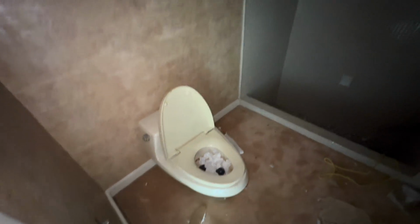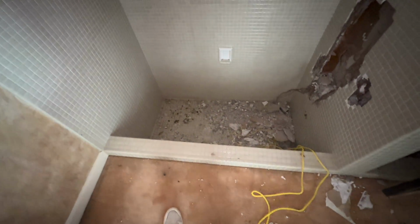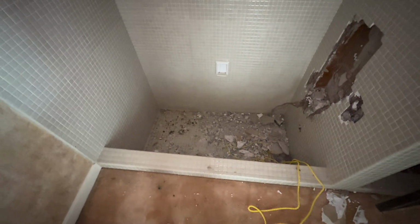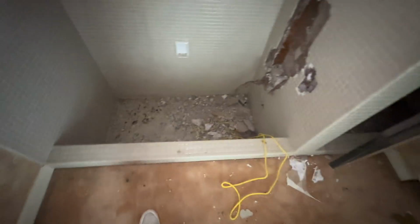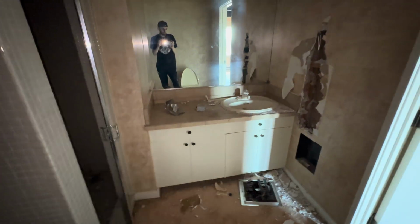Got a toilet and a very sunken shower / tub. What in the world? I do not like that one bit. Makes me uncomfortable. Look how far down it goes. Personal opinion, I don't like it. But it's cool. There's your vanity. And then you have a shower. Pretty big shower too.